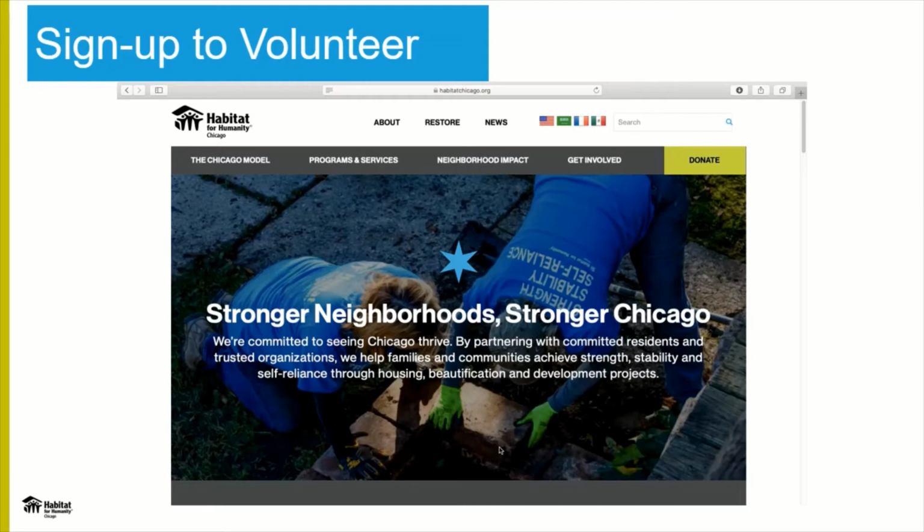This goes the same for our ReStore. You should receive a confirmation email. Now, these are all the dates that you can volunteer that if you signed up with us before, you may see this. Now, in order to cancel, let's say you're unable to make it, you want to go ahead and click where it says BS04 and then the number. Once you click on that, you can click cancel and you can cancel your volunteer date.